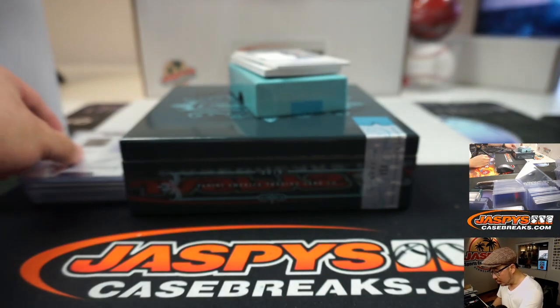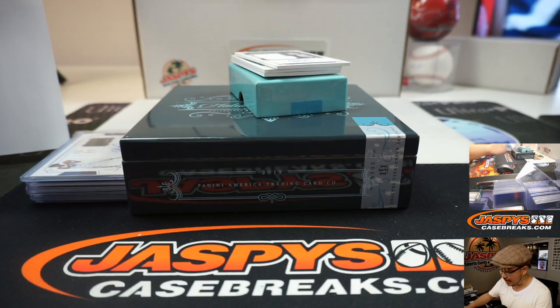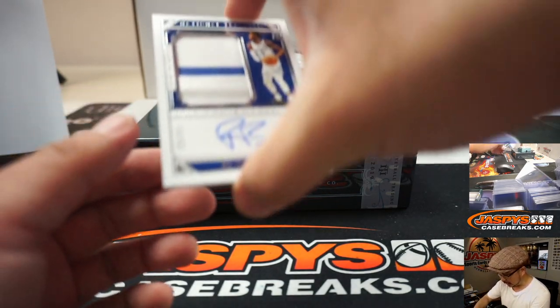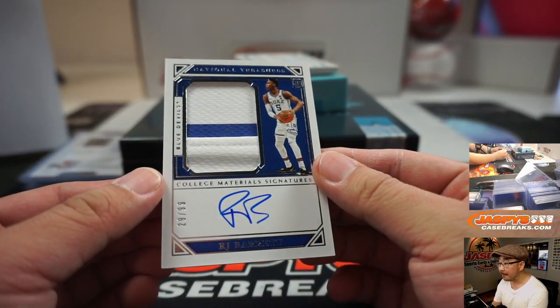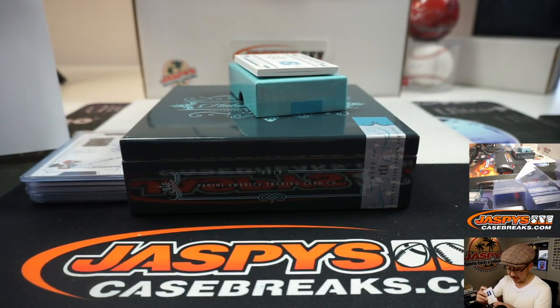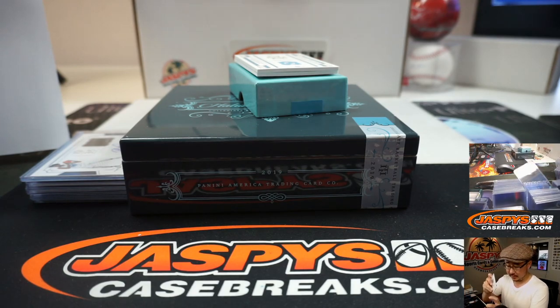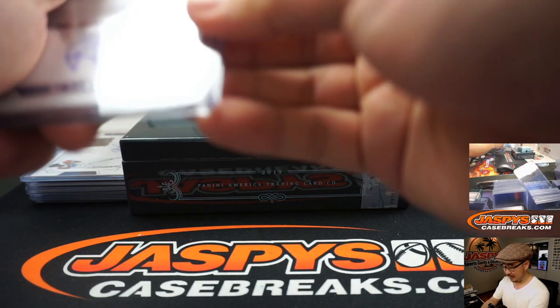Two-color jersey and autograph, R.J. Barrett. College material signatures, and that goes to 9, 29 out of 99. Ken with the number 9. Number 9. That is excellent.